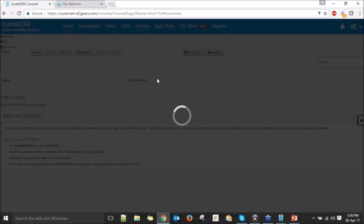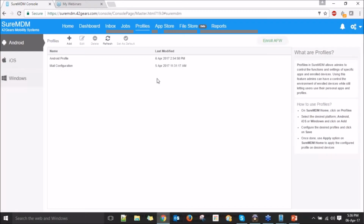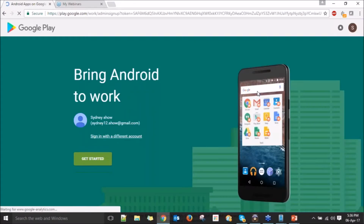You just have to click on the profiles, and if you select the Android option here on the top, you would see there is an option called Enroll AFW. You just have to click on that Enroll AFW. This would redirect you to the play.google.com website, where it says Bring Android to work. Here you should have a Google managed account to get it enrolled.